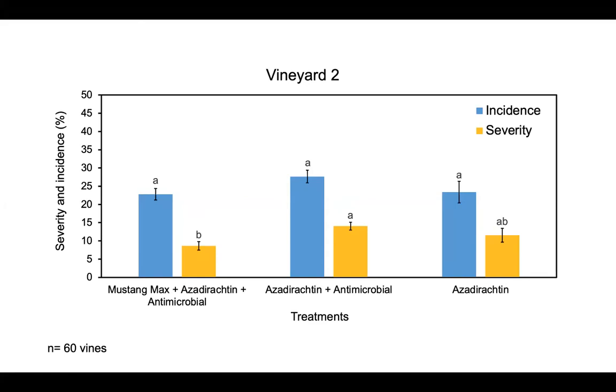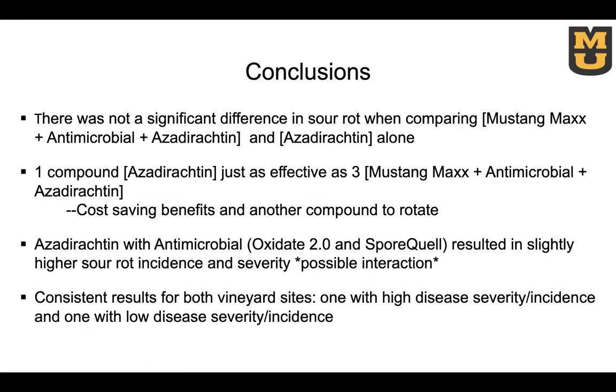However, we did see, again, a slight increase in incidence as well as a significant increase of severity in azadirachtin and antimicrobial agent treatment. In this vineyard, we also had a similar result. When comparing Mustang Max, azadirachtin, and antimicrobials together, we did not have a significant difference between incidence or severity when comparing to just azadirachtin alone.